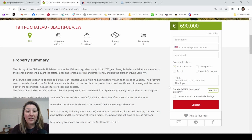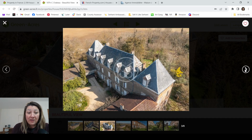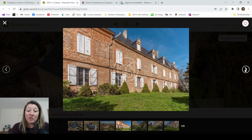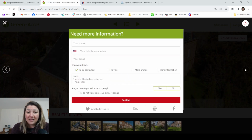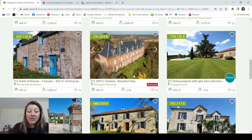So if you really want to see where it's at, especially if you're looking from the US, if you're over there, even still, it's a good idea before you start asking the real estate agent, would you meet me there? Because apparently they're not as hard up for work as some real estate agents in the US, and you will have to essentially beg sometimes to get them to show you a property. This one is absolutely amazing, is it not? And they don't give you as many photos always, but that's an option. This one is Green Acres.